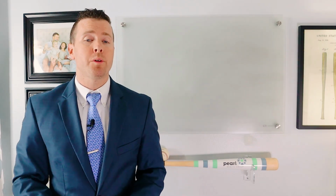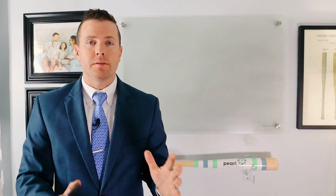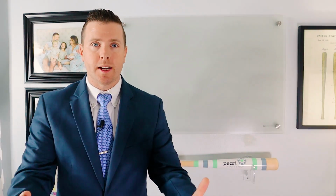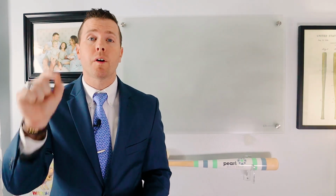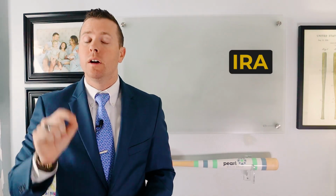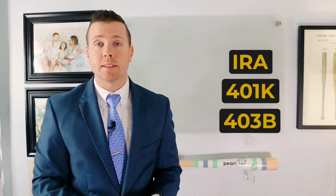All right, the fourth mistake that could cost you thousands with your required minimum distribution from your IRA, your 401k, or your 403b is combining required minimum distributions with your spouse. Each individual person, if they have individual IRAs, must take an RMD for themselves from their IRA, 401k, or 403b. Let me give you an easy example.